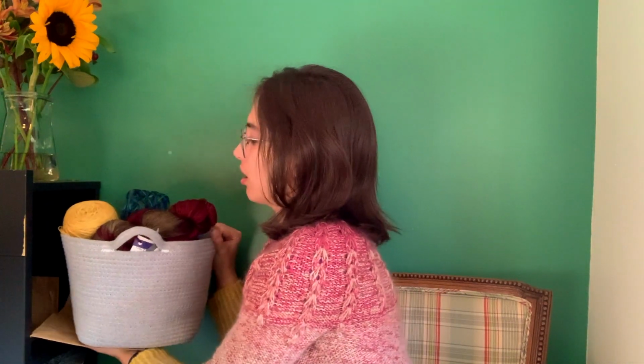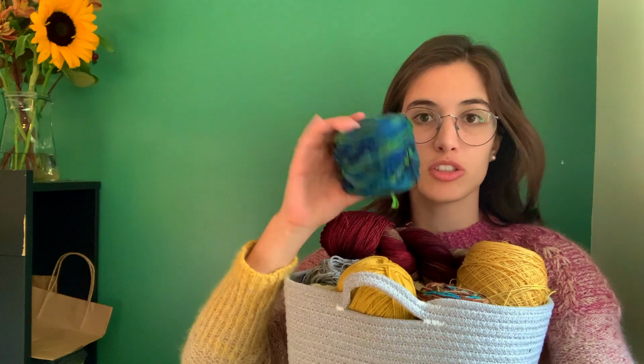I hope it feels good, and I think it's going to be really cozy, and I'll get to use a lot of yarn, although it barely made a dent in my stash. And I'm going to use those shades of colors. I have other superwash, like this one, that has shades of blue.